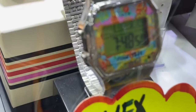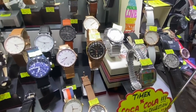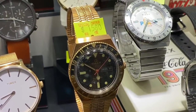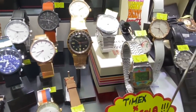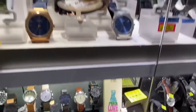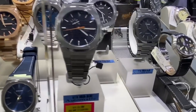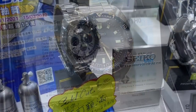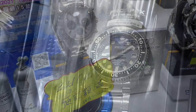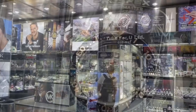And this is quite funny. Coca-Cola branded Timex. Here you can have your root beer, rose gold. And of course you have your Royal Oaks. This brand is called Di Milano. Cheeky. Cheeky stuff. So there you go, if you want your Seiko fix, those two shops.